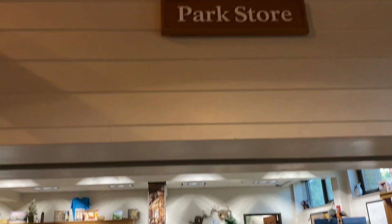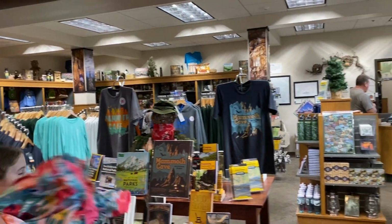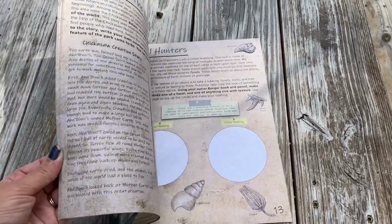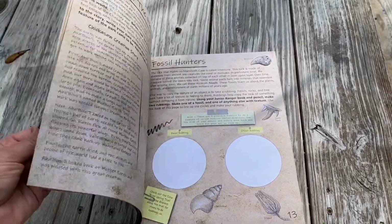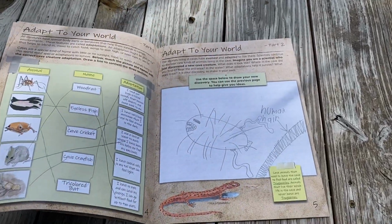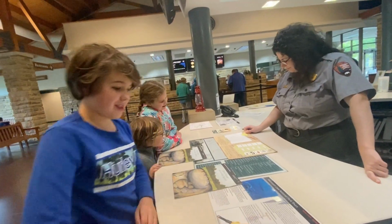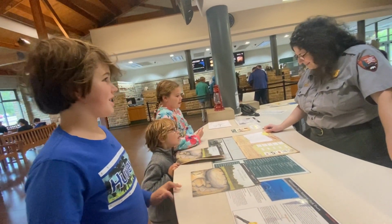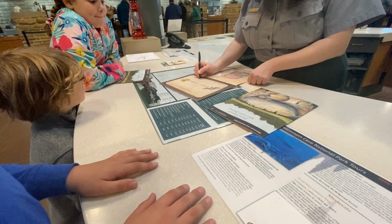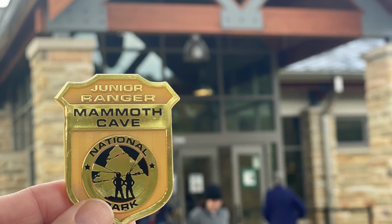Up next, you'll want to head to the park store, which can be found right inside the visitor center. Here you can purchase your Junior Ranger book. I believe they're about $2. You then want to take the time to go through your Junior Ranger book and complete the appropriate activities for your child's age. And then they can go to the ranger station in the middle of the visitor center, where they'll be able to turn in their books to the ranger to check their activities. They then will take the Junior Ranger pledge and receive their badge.